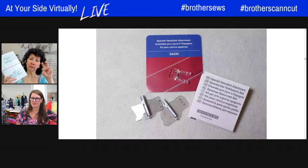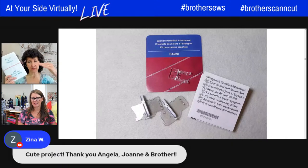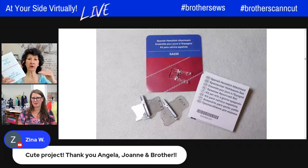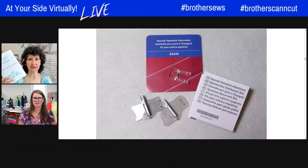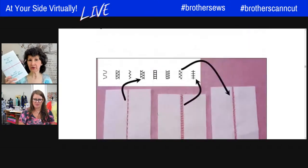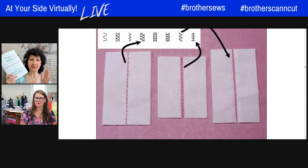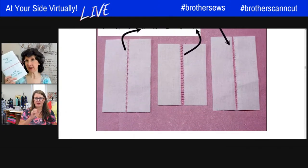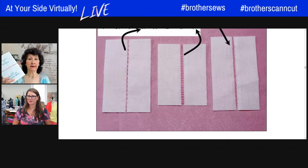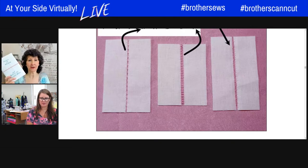And then you have two bobbin case covers. Depending on your Brother machine, according to the specifications for the machines it works with, one of those will fit. The other one will just be an extra, unless you have another Brother machine that has a different type of bobbin case cover. That is what gives you the ability to use those beautiful hem stitches and leave an open space between two pieces of fabric, two pieces of ribbon, two pieces of leather, two pieces of whatever you can come up with where you want to leave a space.